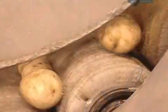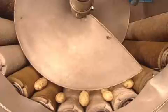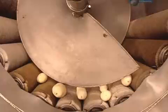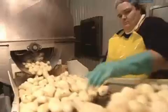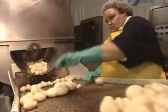It looks like a giant clothes dryer, except that the drum is lined with brushes. As the drum tumbles, the bristles rub off the skins. As the skinless potatoes exit the peeler, workers inspect them, tossing any that have green or rotten parts, or pieces of skin still stuck to them.